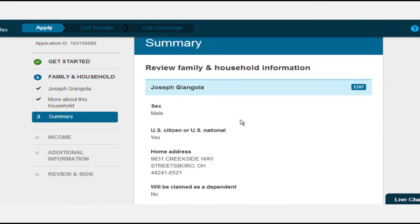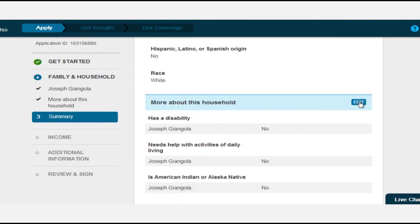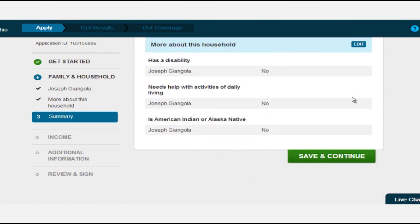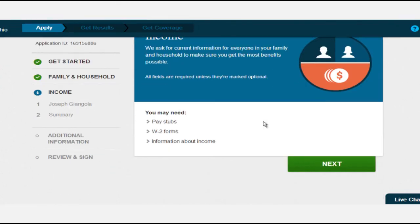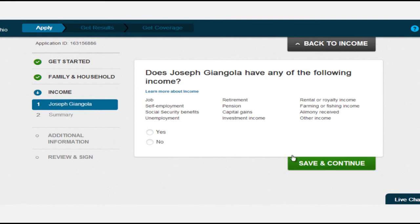Now, this is the summary of the family and household information. You can go ahead and review this information here. You can edit it right here or right here if you find something that you messed up on or overlooked. So we're going to save and continue. Moving along real quickly here. Now this is going to get down to the nitty-gritty as far as the income goes. Again, pay stubs, W-2, other information about your income. This is where this is all going to come in handy.